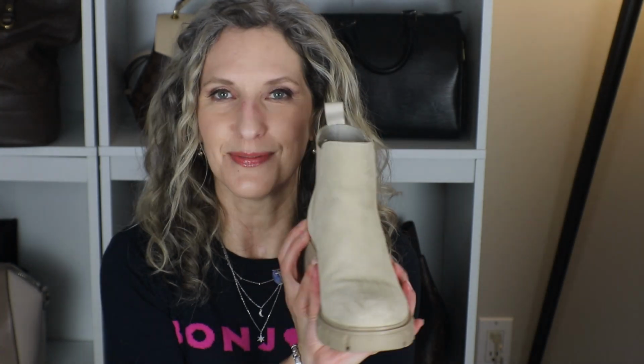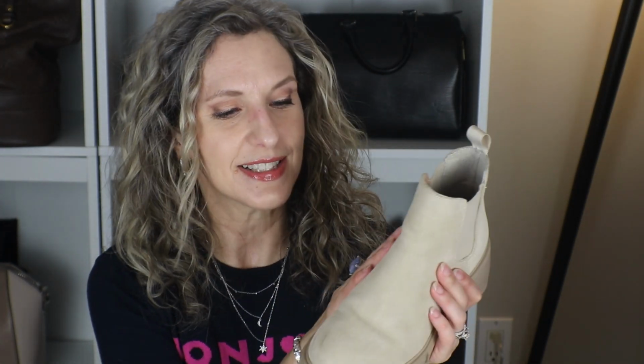Okay, next up I have one more item that I purchased because of Angie from Hot and Flashy, and that is this pair of boots right here. So you guys know I love my footwear. I saw her video where she had these on and I fell in love with them. I thought they were so cute.